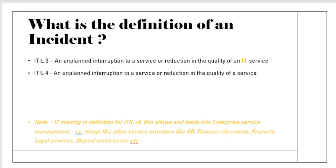So a quick fire question, what's the definition of an incident? Now I've put version 3 and version 4 definitions here because there's quite an interesting omission in the ITIL 4 version, which brings it much closer into enterprise service management, so it's much improved. But the ITIL definition: an unplanned interruption to a service or a reduction in the quality of an IT service. ITIL 4, exact same wording, except the word IT is not in there.